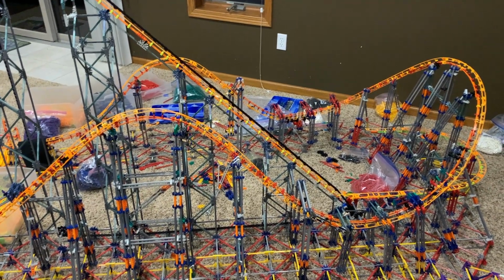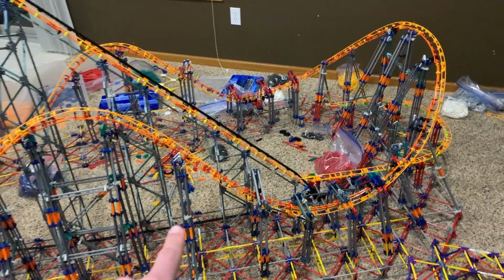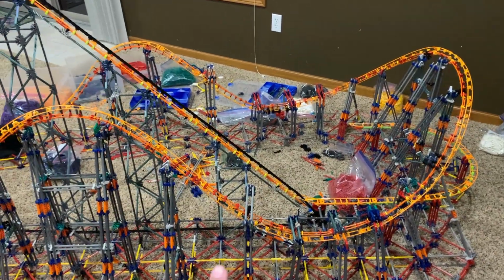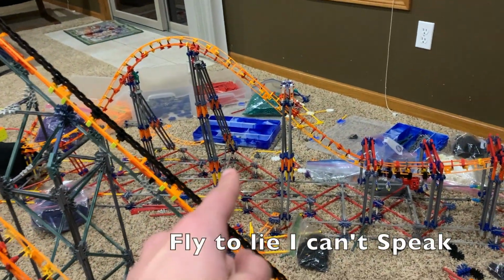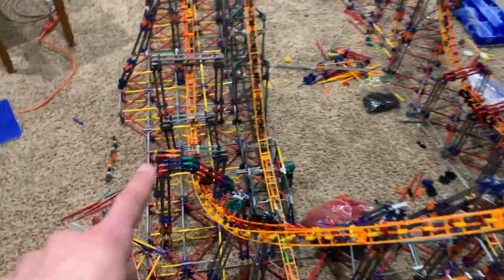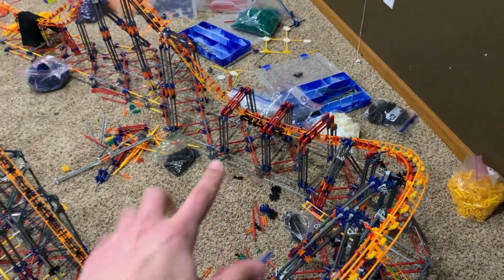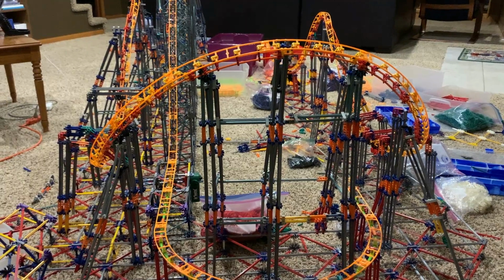So over the past week and a half, I've been feeling pretty sick, so I haven't recorded anything, but I've been working on it. I built a couple more elements, so I'm gonna run you through those real quick. I finished the 0G roll, and then I started with the overbank, and then I did the fly to lie, or vice versa, whichever one it is. I just want to note that the supports here and here, I had to build less of them than the real coaster because I've already run out of the gray rods. But here's a view of this.